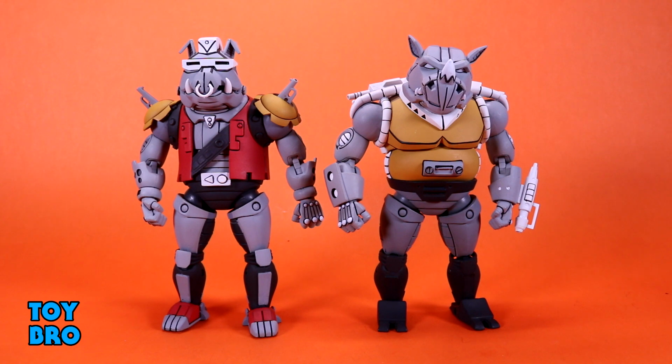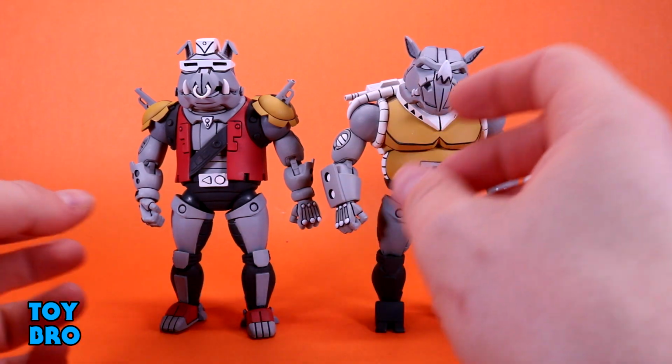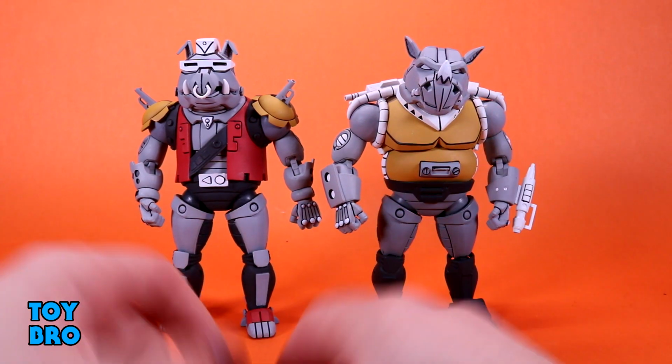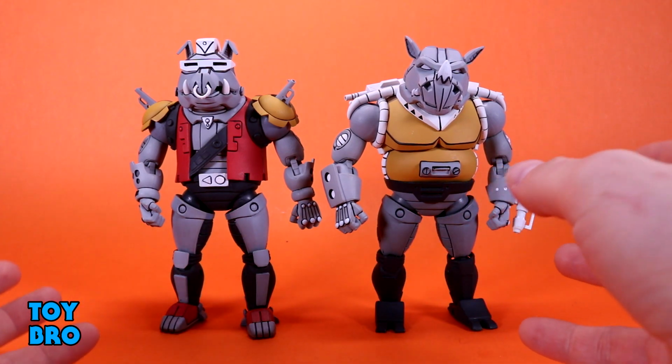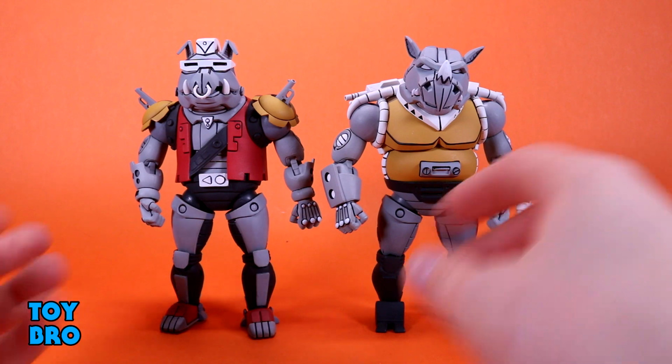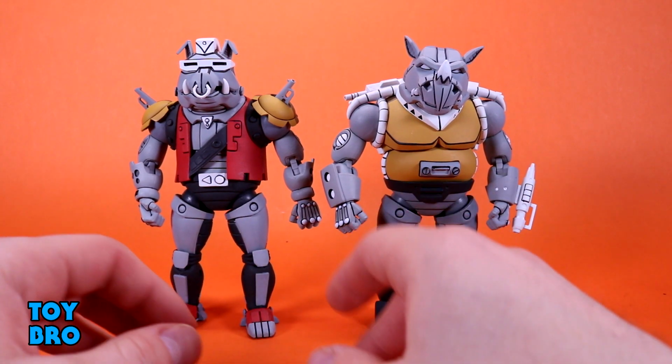Visually, it's not surprising that NECA has once again absolutely killed it with these. I mean, at this point, it's expected that they're going to do a great job when it comes to translating very specific styles of media into figure form. And these guys are no exception. They use a lot of the same parts in many ways. Like there's a lot of the same arms, same legs, stuff like that. Basically the entire legs except for the feet, and then the entire arms except for the forearms are the same. Hands are the same, of course, too, which none of that is a problem. It's just something to point out.